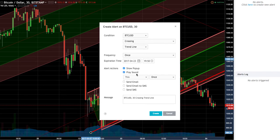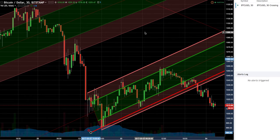That is really, really nice. Really great. I love it. And then, I create it, and then I can move this trend line around. So it's created, and then if I decide I want to move it over here or down there, whatever, the whole thing still alerts. So I just think that's a really great feature.